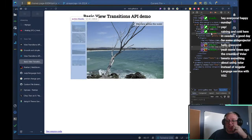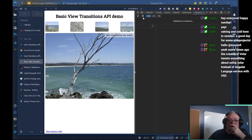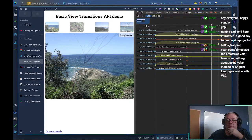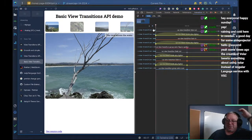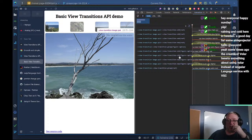If we inspect this image, specifically we want this. The fig caption. Actually, let's go take a look at animations here. We're going to pause and we'll go do like a short one and boom, we've got this here. So they've got the fade in and fade out running. But it's this fig caption is targeted specifically at that caption. And they have the lighter on this, but they've also got a fade in and a fade out.